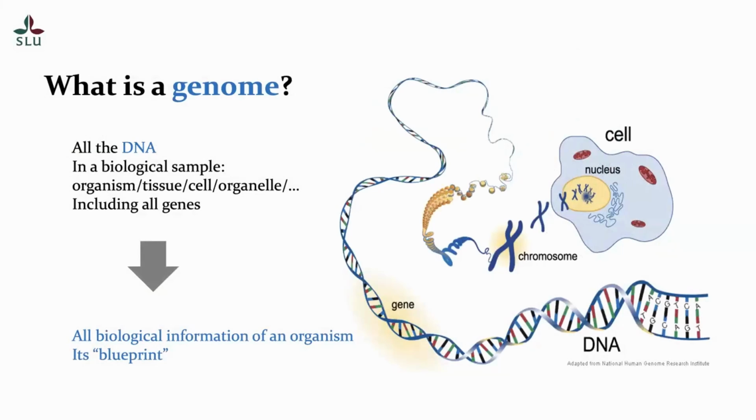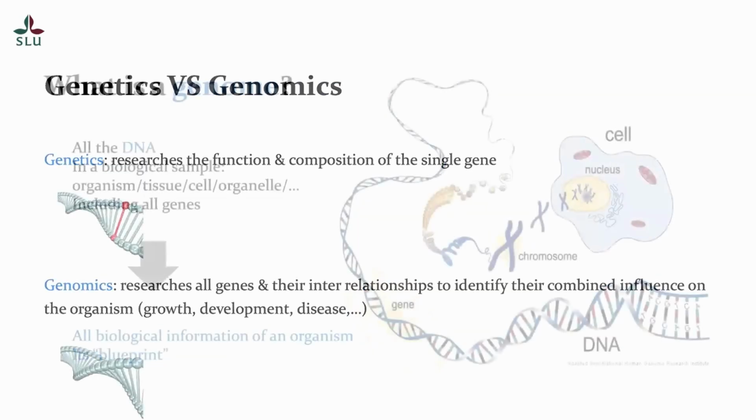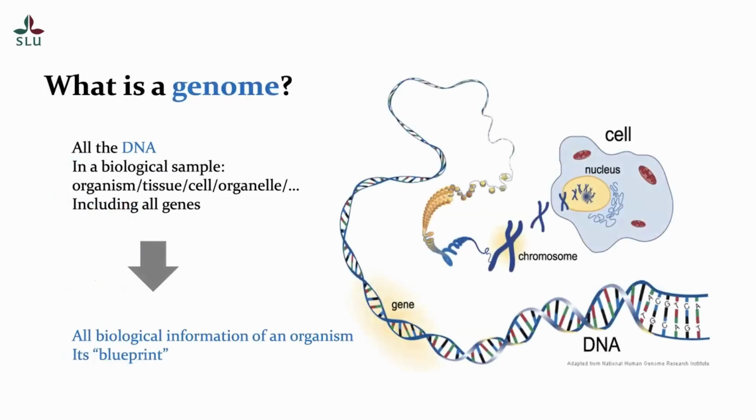So what is a genome? It's all the DNA in a biological sample. The sample could be an organism, tissue, cell, organelle, and this includes all genes. So it includes actually all biological information of an organism as a blueprint.